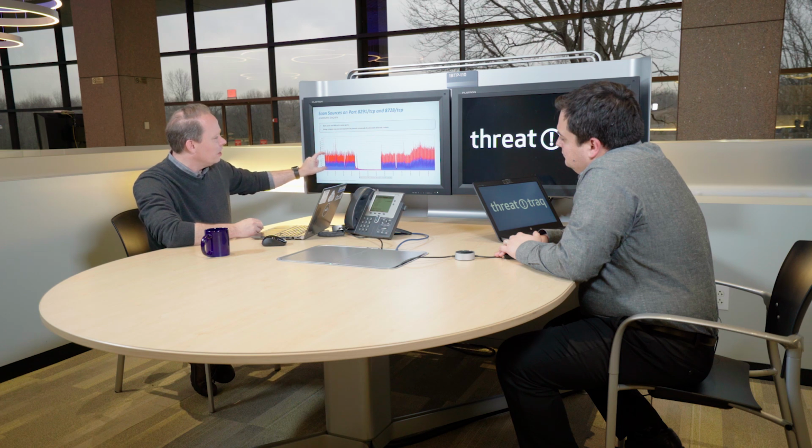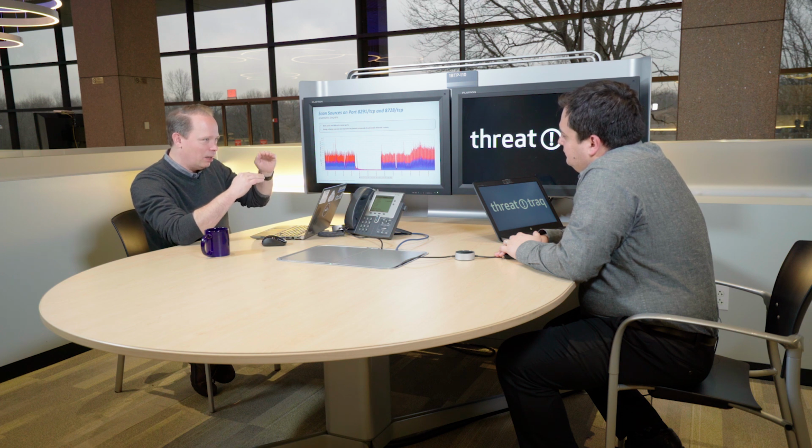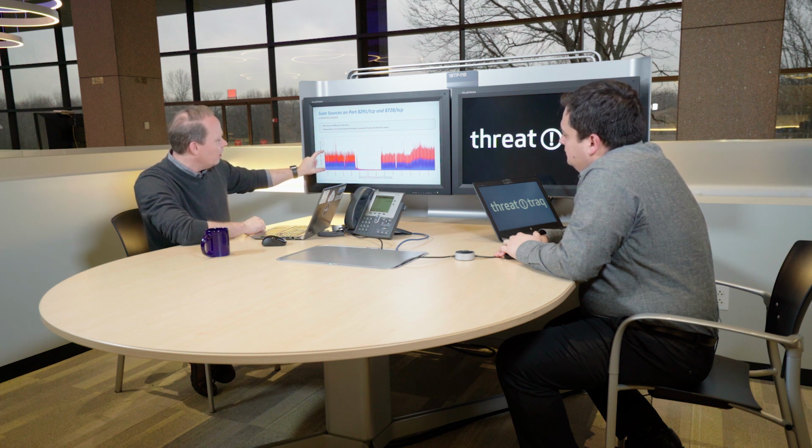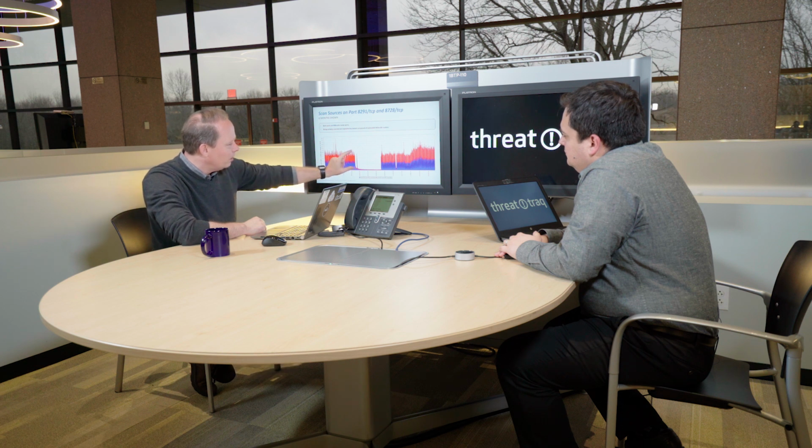But you'll notice that the scanning occurs in concert with scanning for port 8728, which is probably number 11 on the top 10. We only showed the first top 10, but it was like 11 or 12. So you see that red is 8291, which is the one that showed up on our chart. But the blue, which is just slightly less, is port 8728. And you can see that they pair together in terms of their scan patterns very tightly. When the 8291 diminishes, so does 8728, and they both went down here.